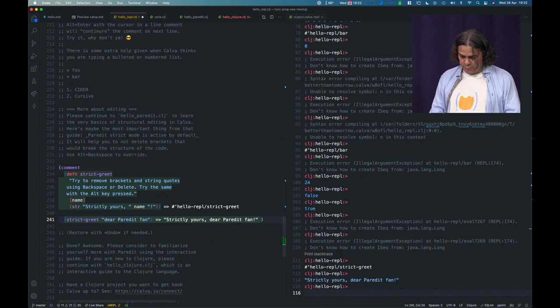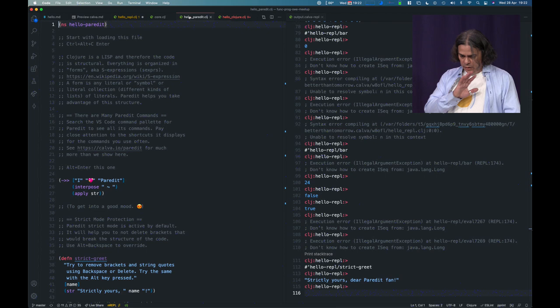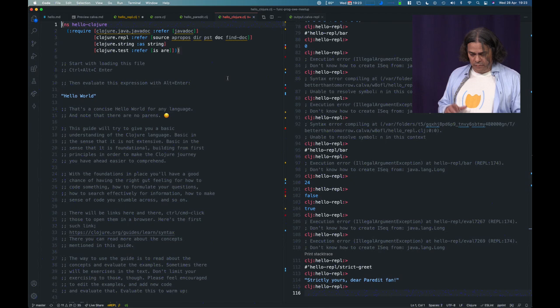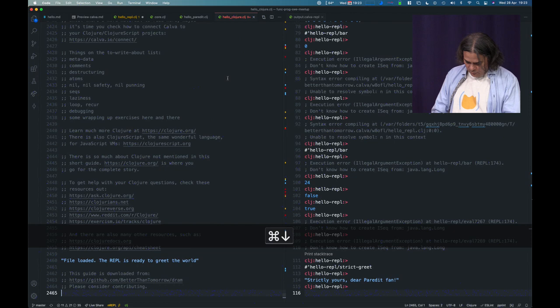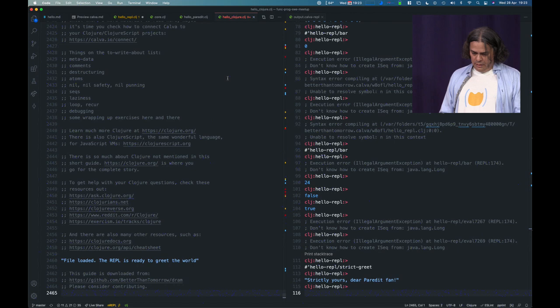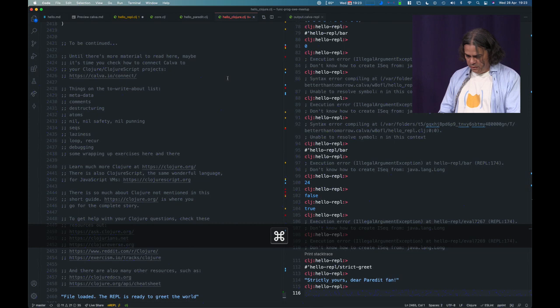So I said we won't go in here and learn more about structural editing. If you get curious about this, I'd really recommend you to do it. But we will look a bit here at this Clojure guide, because it's rather big. It's so far almost 2,500 lines, which is a lot in Clojure. Of course, most of it is comments. That's how the guide is written. It's by far not finished, but it's enough there for you to start learning Clojure.